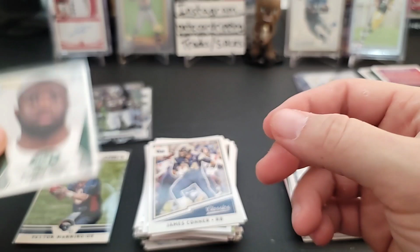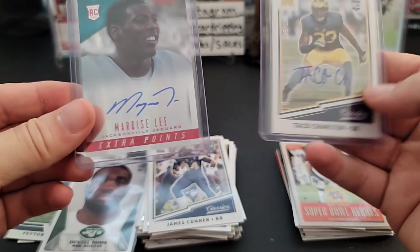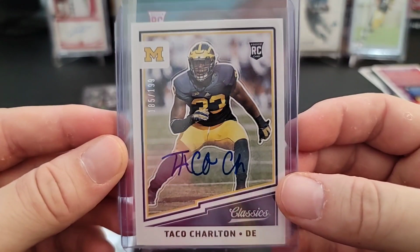And then we got two autos, which is nice. A Marquise Lee from Prestige rookie auto and a Taco Carlton auto out of 199 from Classics. That was a nice surprise to find the one auto in there.